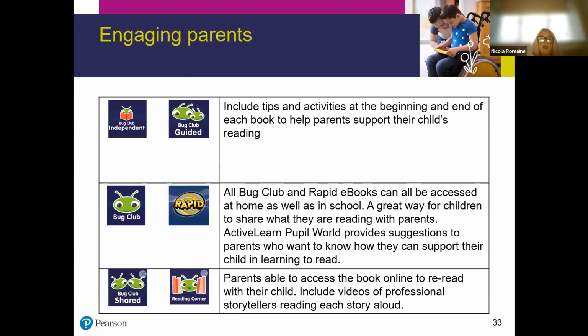And then if you've got Book Club Shared and or Reading Corner, and you read that book aloud in school to children, to the class, parents will also be able to access it online to reread with their child. So again, you've got that sharing perspective as well, which really helps to engage the child, and of course helps them to see their home life or their parents as readers as well.